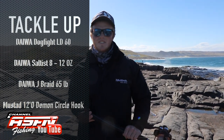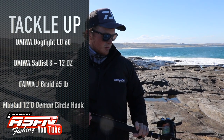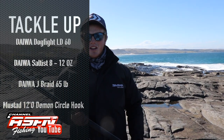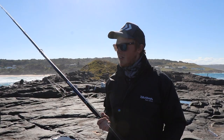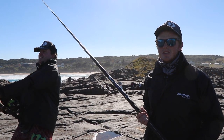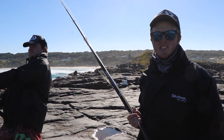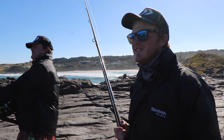I'm fishing that with 65 pound J braid, full to the top. I've got about 25 meters of 2.5 mil leader, just for abrasion resistance. And then we dropped this bait early on the kite. We dropped the tuna head 1.5 hours ago and the rod went off, and we hooked up to what really seems to be quite a good sized fish. It started off fighting a bit slow, like a smaller fish, but as the fight's gone on, the fish is gradually growing. So we'll see how big she really is just now, hopefully.